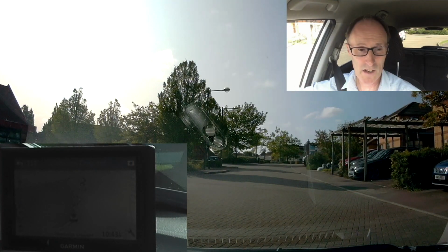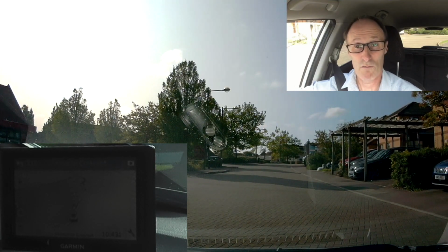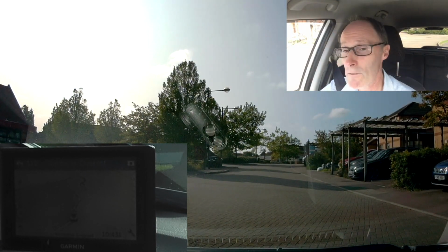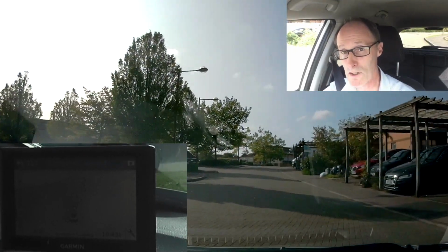So you can see it there, it's just saying follow the road to the left in 110 yards on it, and we'll get driving. So I'll turn the engine on, have a quick look round and follow the road. So while we're driving along, I'll tell you what's going on.